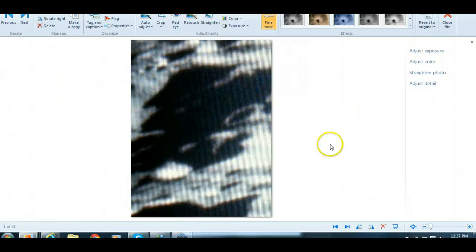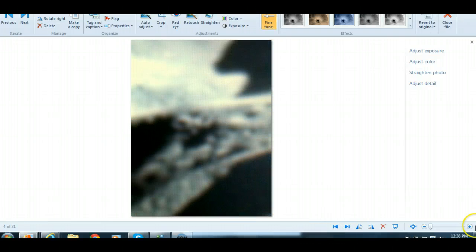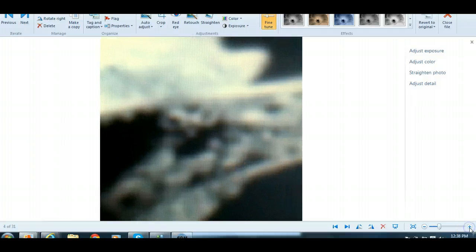These are probably the most bizarre ones, so I'll just quickly go through them. It's just fantastic. Look at that. This looks like an object just on a corner, just standing up there.